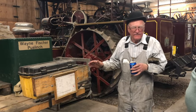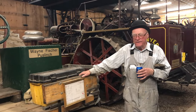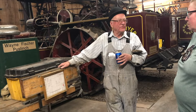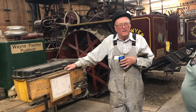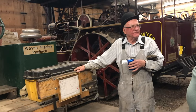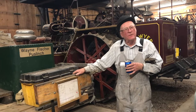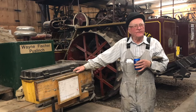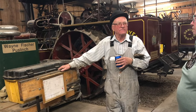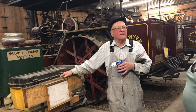But the Case Company, which manufactured over half of all the steam traction engines in North America, made over 32,000 steam traction engines from 1870 to 1920. They weren't happy with that, so they built 150 horsepower steam traction engines. It would pull 52 bottoms and plow 160 acres in 10 hours, and in 4 days a square mile. That was in 1907. We don't build a diesel tractor that would do that even today.